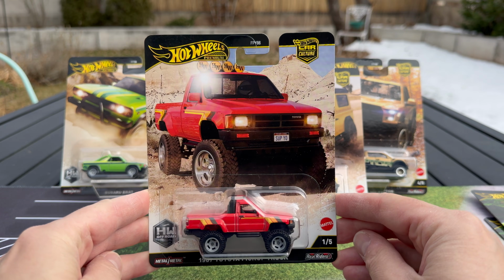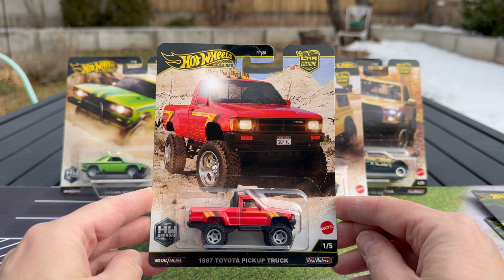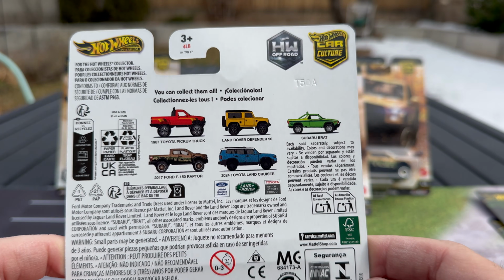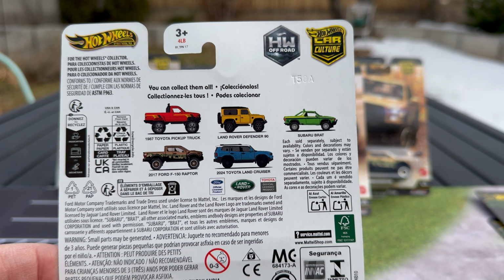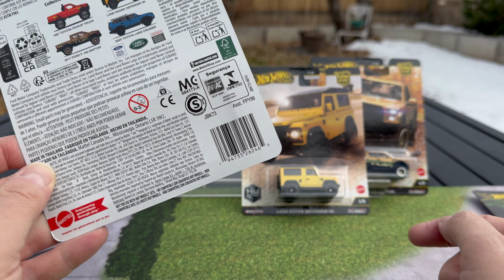Here is number 1 of 5, the 1987 Toyota pickup truck. I'm trying to look. Why don't we just show you that here? Here is everything here. It almost feels like the Brat has its own. It's not. It's just the funny way they kind of did that, right? Anyway, who cares? There's that if you need it.